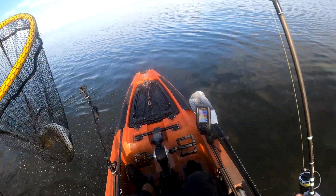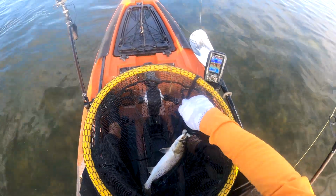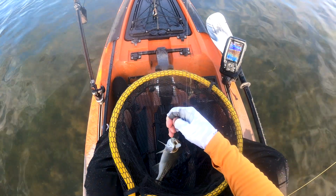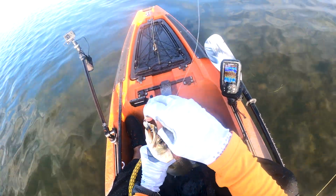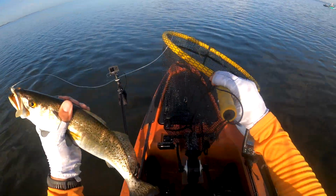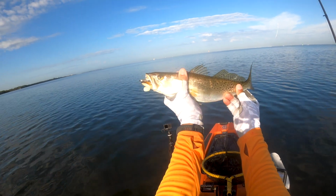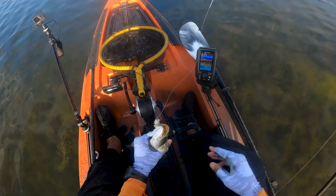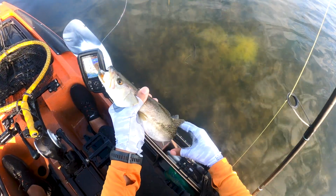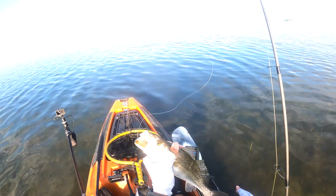That's a keeper. That's definitely a keeper. That's what we're looking for right there, guys. That's the size trout we're looking for right there. Look at that. That's what we're looking for. 16.5-inch trout.